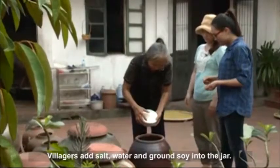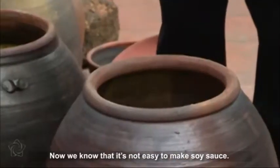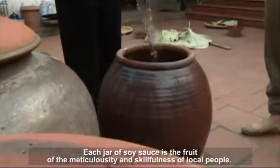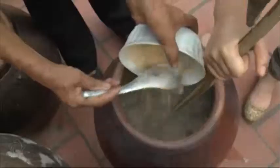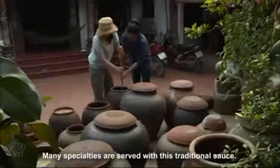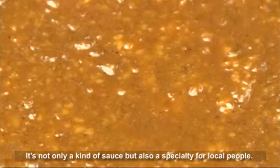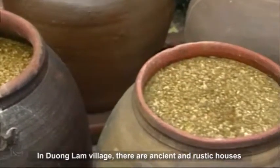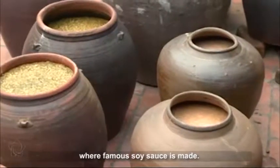Villagers add salt, water and ground soy into the jar. Now we know that it's not easy to make soy sauce. Each jar of soy sauce is the fruit of the meticulousness and skillfulness of local people. Many specialties are served with this traditional sauce. It's not only a kind of sauce but also a specialty for local people. In Duong Lam village, there are ancient and rustic houses where famous soy sauce is made.